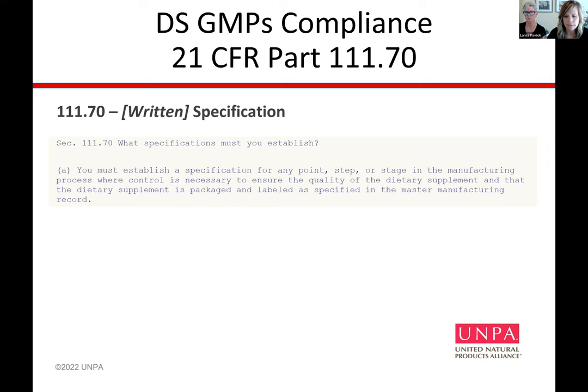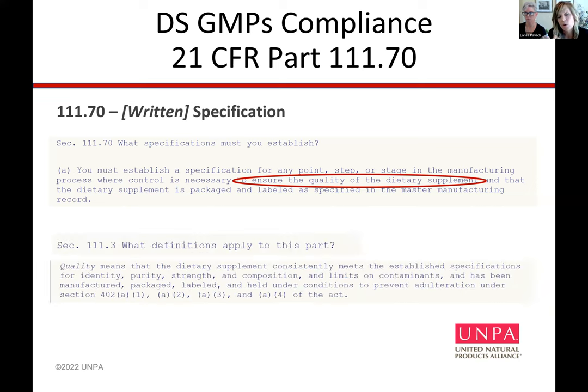Now, that's a pretty short statement, but what's important to notice here is I've placed a circle around "you must ensure the quality of a dietary supplement." So if we look at the definition for quality, it brings us to 111.3, which is the definition section. And here's the definition of quality within the regulation for the dietary supplement good manufacturing practice.